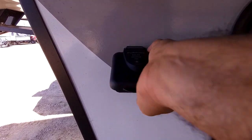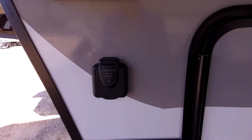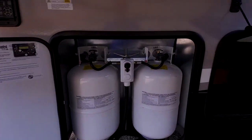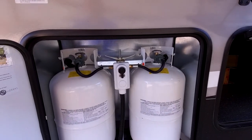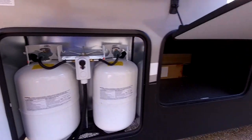This RV is also ready for solar panels. So this is limited to 10 amps. What that will do is charge your battery and keep your lights on. And everything is bigger on the Laredos, so these do have the 30-pound propane tanks versus the 20, so you're not going to have to refill as often.